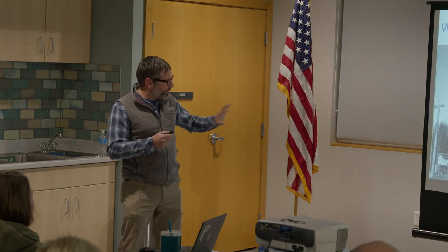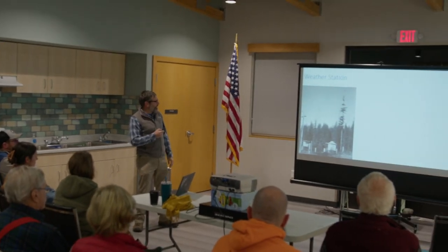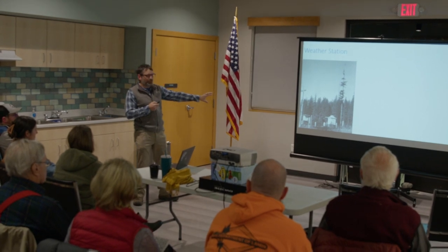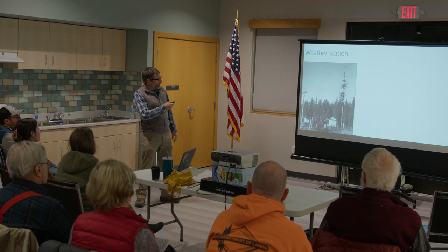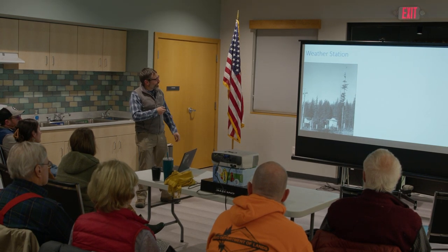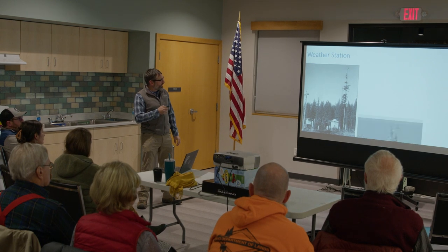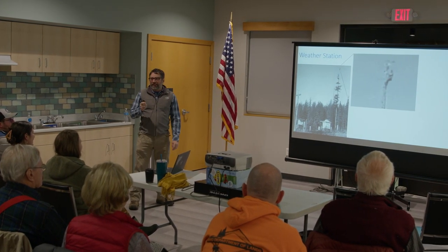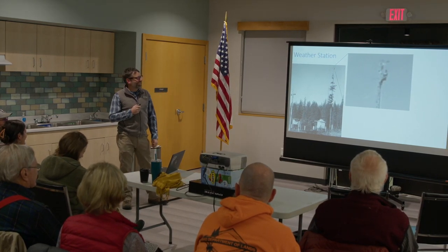Another historic photo of the weather station from different perspectives. This one's kind of fun. You'll see a lot of consistent equipment in the weather station, but this one has a tall larch. I think it's like a 150 foot tall larch, and we'll zoom in up here at the top. Hannah still climbs that tree every day to get the wind speed up there.